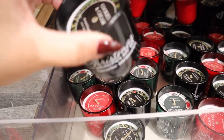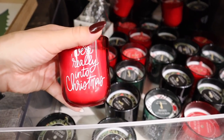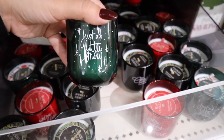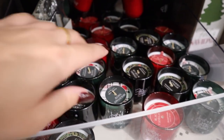So they have this one that is cookies and cream scented that says Christmas memories are my favorite memories. Black vanilla fig that says we're really into Christmas, that's us. And then this green one that says just a little snow that smells like mountain snow. And those are all $3.